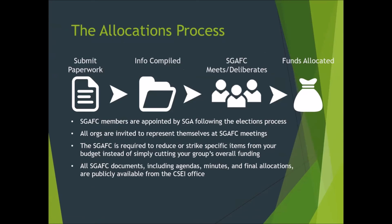Each group is given the option of appearing before the committee as they consider requests. However, your appearance before the committee is not mandatory, and choosing not to appear before the committee will not have a negative impact on your request. The person who submits the budget request will be emailed about the option to appear before the committee. If your organization chooses to appear, be aware that you will only have about 10 minutes in which to both describe your request and answer any questions the committee has.